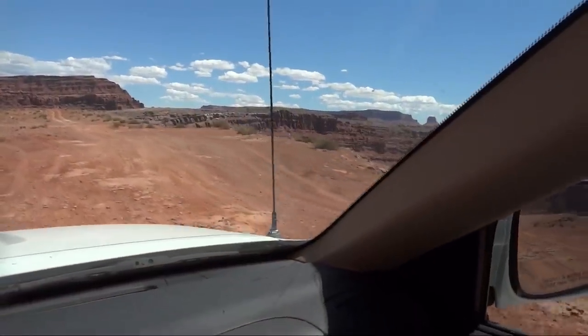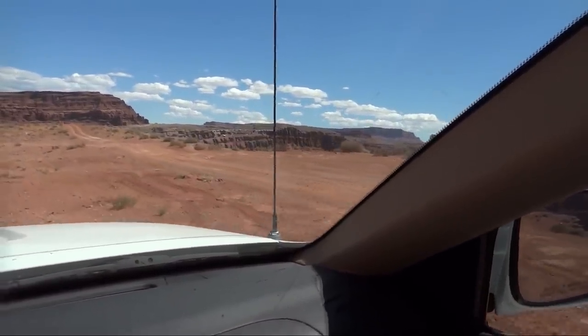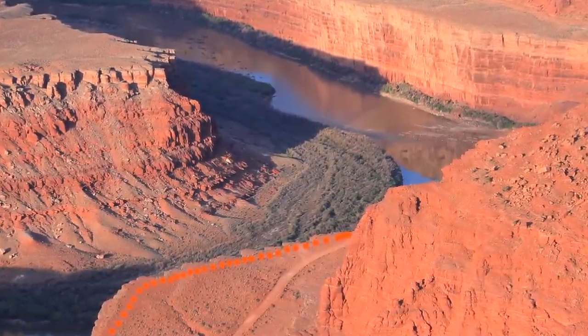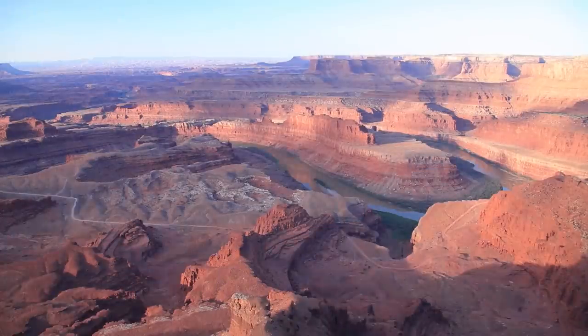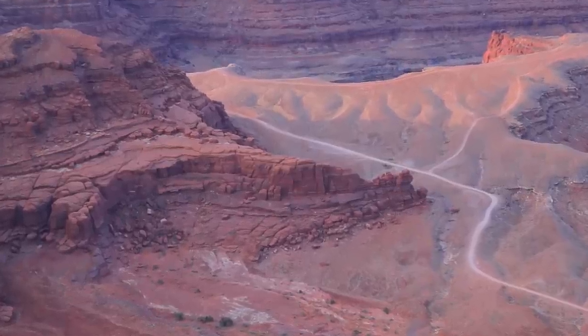A little farther down the road, a faded spur trail heads to the right and provides another view of the river. Unfortunately, I didn't know this until I saw the spur trail from Dead Horse Point State Park the next day. Now that you know it's here, you should take it. From Dead Horse Point, you can see the next few miles of the road and a few more spur trails.